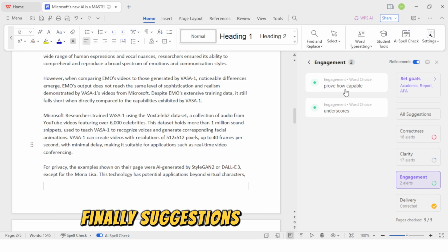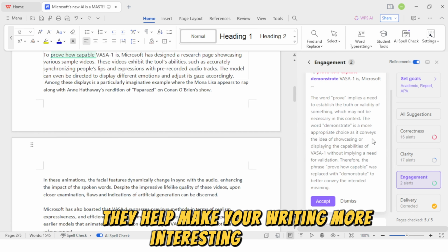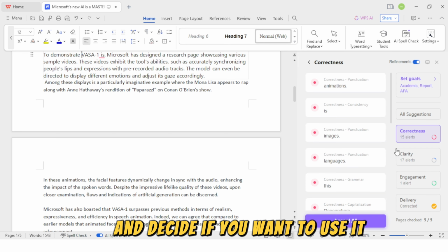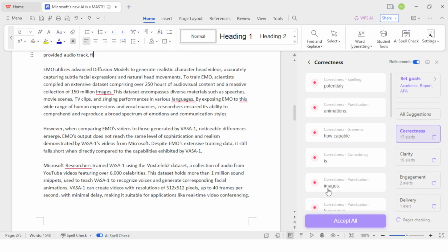Finally, suggestions in green are about engagement. They help make your writing more interesting and hooky. Click to see why it's suggested and decide if you want to use it. And here's a cool thing. If you have lots of suggestions of the same type, you can accept them all with just one click.